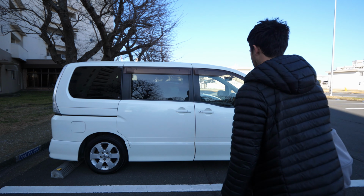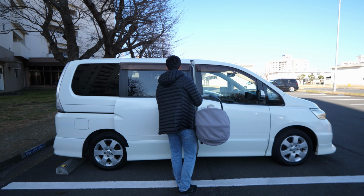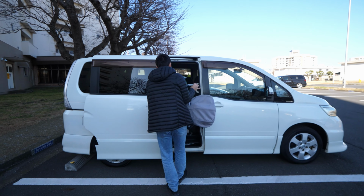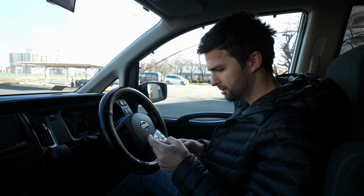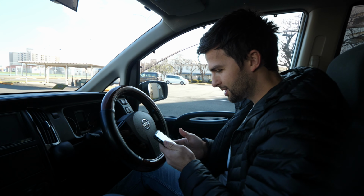Let's get out of here and we'll show you what Japanese roads look like. But don't worry, this is not the first time that we've been driving. We have had a little bit of practice. Get our GPS going here. Try not to reach for my seatbelt on the left-hand side here.